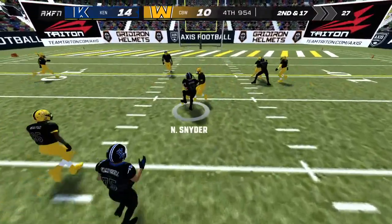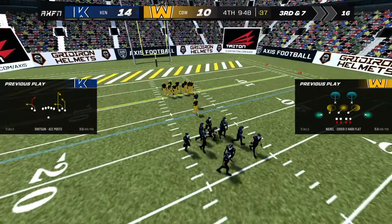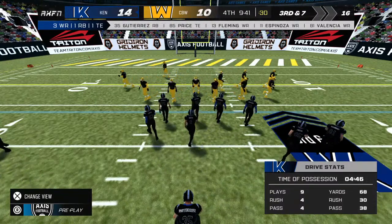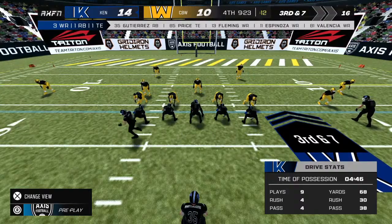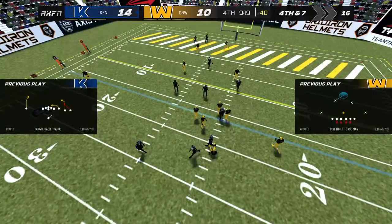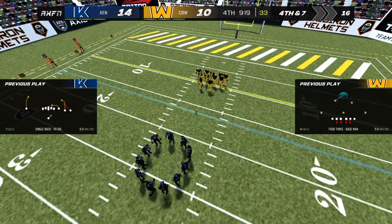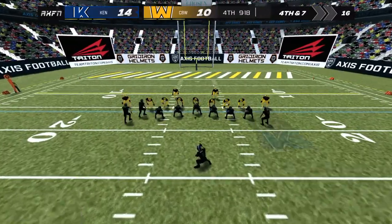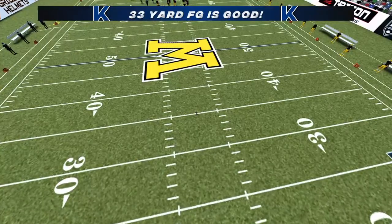The pass connects with number 17. That brings up third down. Let's see what the call is on third down. Quarterback to pass, fakes the handoff and looks to pass. He can't make the catch. The field goal unit makes its way up to the line. The kick is made. It's good. They convert from 33 yards out.